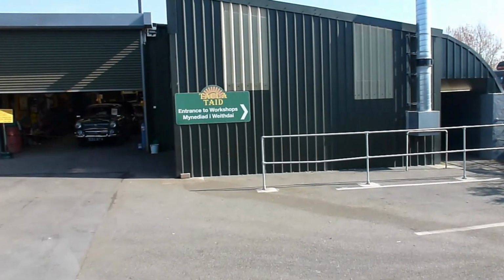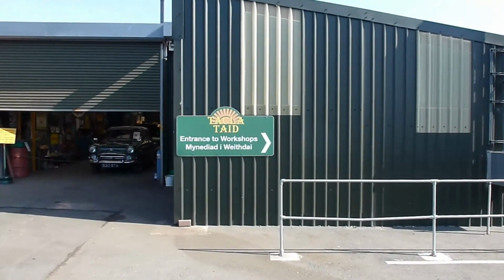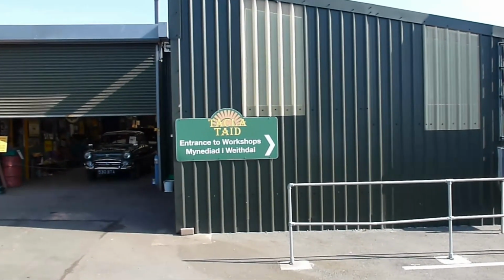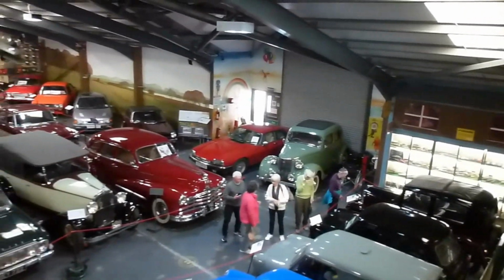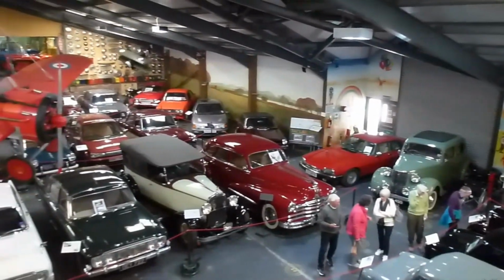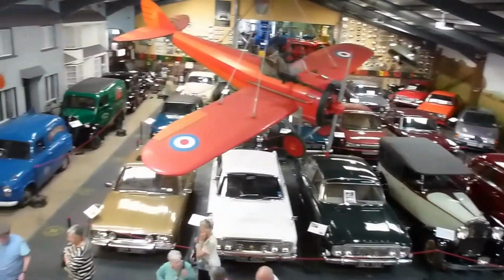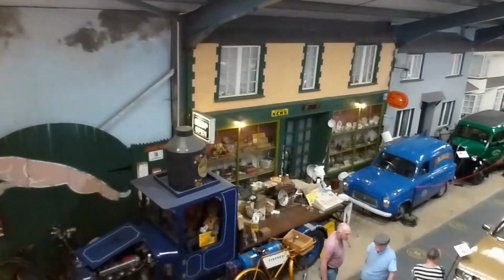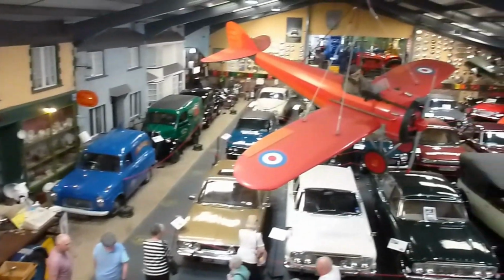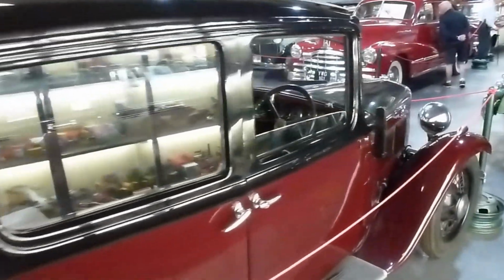Well, here we are, we've come to the Tacloteid Transport Museum on the island of Anglesey in North Wales. So let's go and have a look around. So we're starting with an Austin 10.